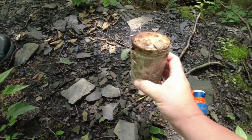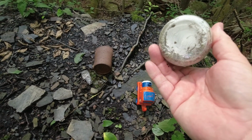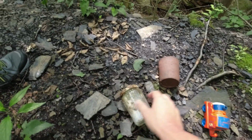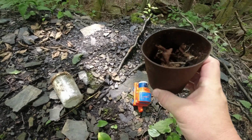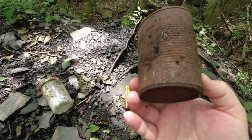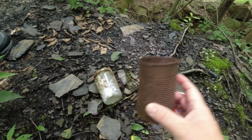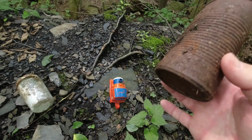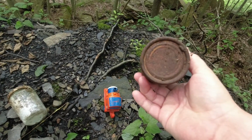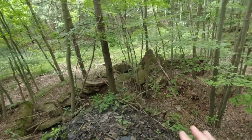So this is a jar with a rusty lid. Looks like there's paint inside of it. I think it's still relatively newer. And I found a rusty soup can. This is much older than that, because it is rusted and rotted. I would guesstimate at least 10 years old. I was looking for older. Old enough.